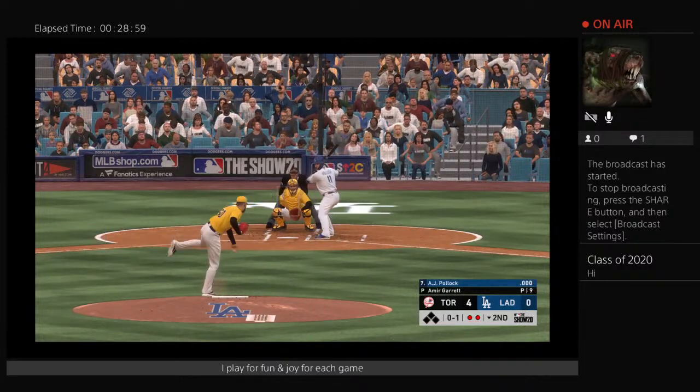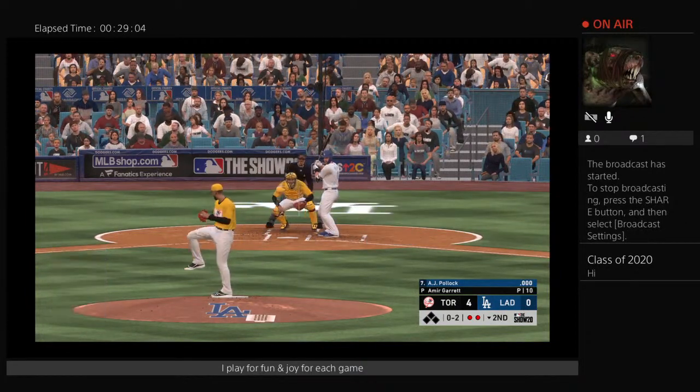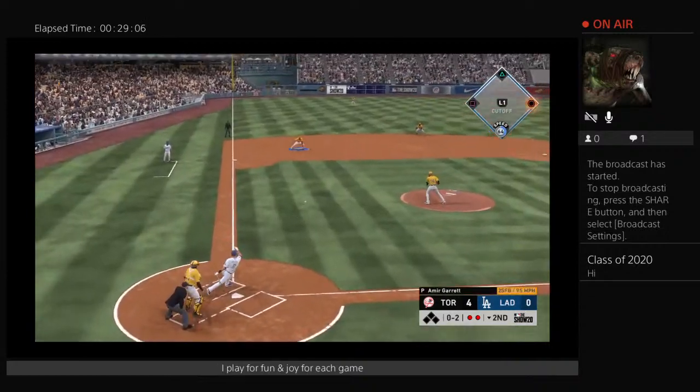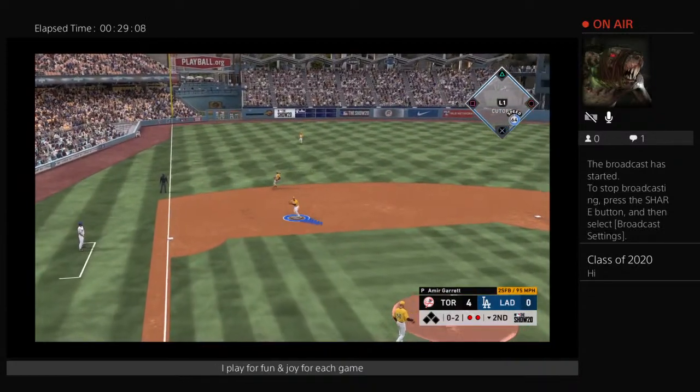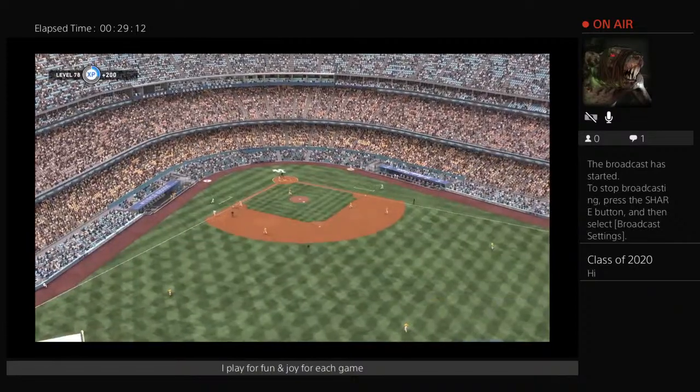0-1 count and the pitch. No ball, two strikes. Swing and a ground ball to third. Throw on to first, gets him, and the side is retired.